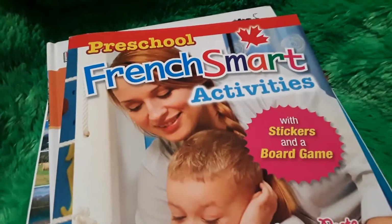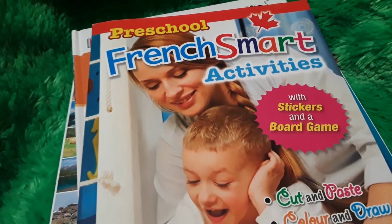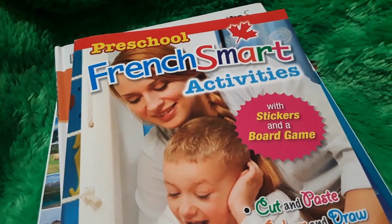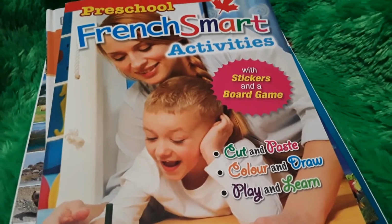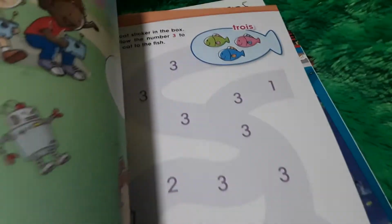And then the second one, now this does come in other levels. I chose the preschooler one because I'm going to be learning with Nate when we do our French studies. So this is Preschool French Smart Activities. It does have some stickers, cut and paste activities, coloring and drawing. There are stickers that go on certain pages. This does have the English instructions, so that will help me out.